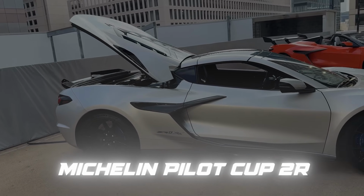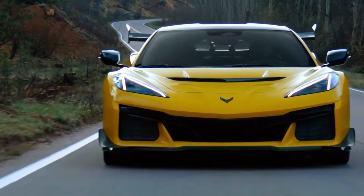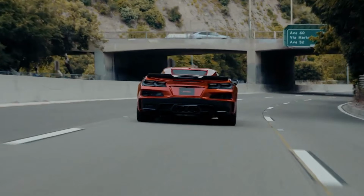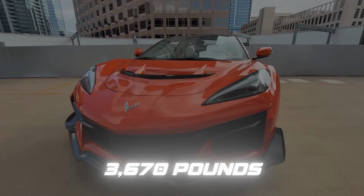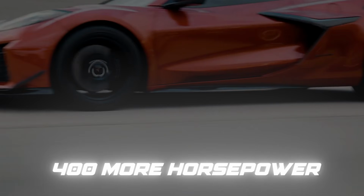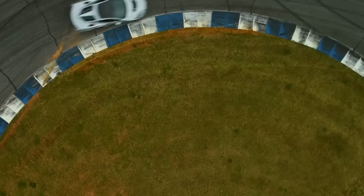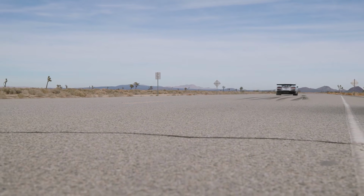Michelin Pilot Cup 2R rubber hooks up with a track-tuned suspension running higher spring rates and magnetic ride damping that reads the road and reacts in 15 milliseconds, faster than your nervous system can process a bump. At 3,670 pounds dry, the ZR1 weighs less than a Porsche 911 Turbo S while making over 400 more horsepower. The quarter-mile trap speed of 150 miles per hour means this car is still accelerating violently at a speed where most performance cars have already given up.